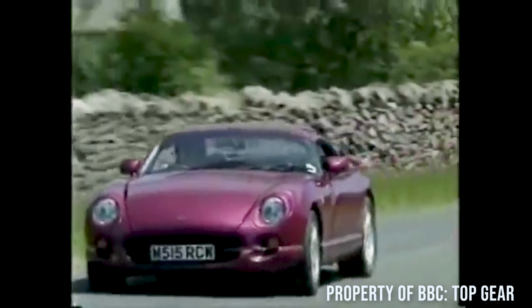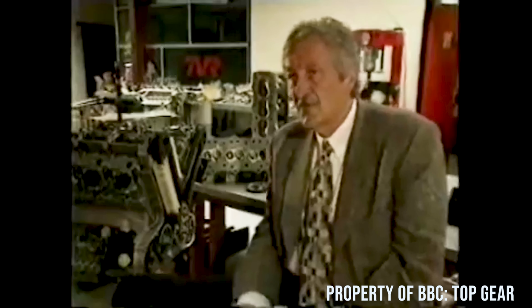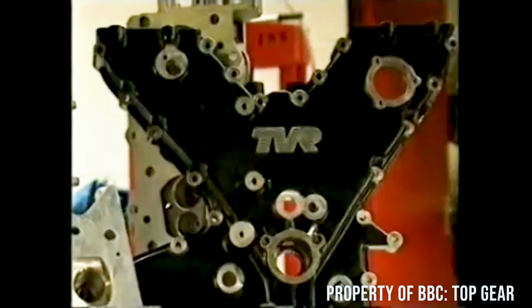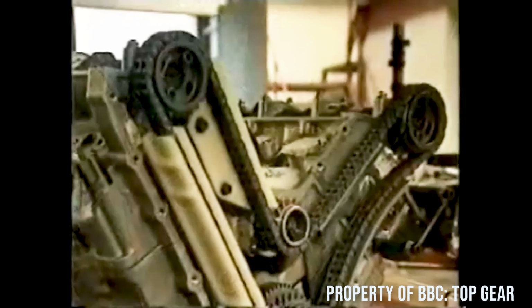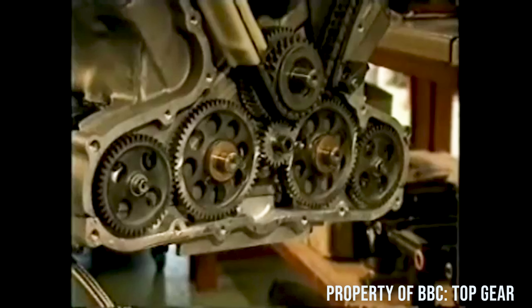Basically, we designed the engine as a race engine. It was my idea at the time that if we wanted to expand, we ought to make something that we could sell to other people. So we've ended up with a 75-degree V8 with a flat plane crank. The bottom half of the engine up to the heads is exactly as you would see in a current Formula One engine.